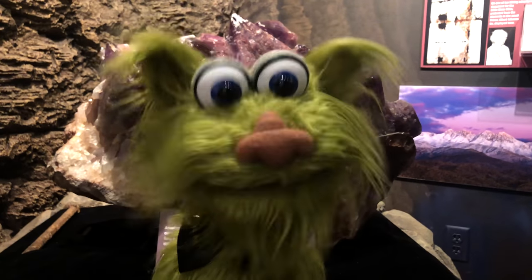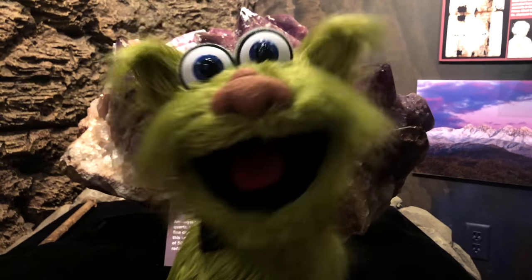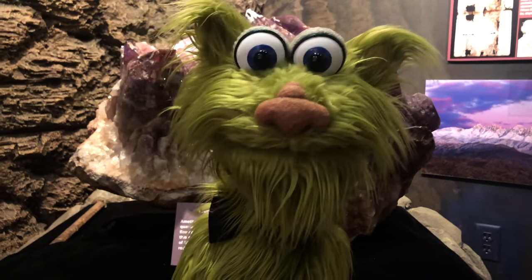Look at this giant crystal. It was found in the Four Peaks Mine. Wow, look at it.